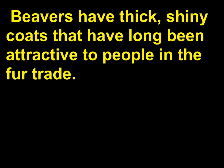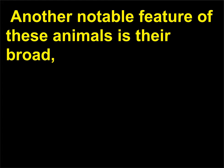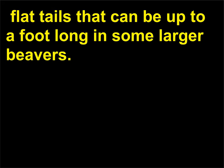Beavers have thick, shiny coats that have long been attractive to people in the fur trade. The North American beaver nearly became extinct in the 1930s due to extensive trapping for its fur. Another notable feature of these animals is their broad, flat tails that can be up to a foot long in some larger beavers.